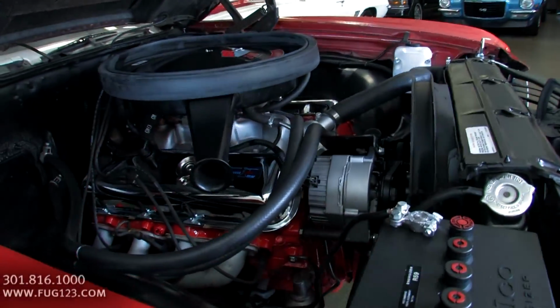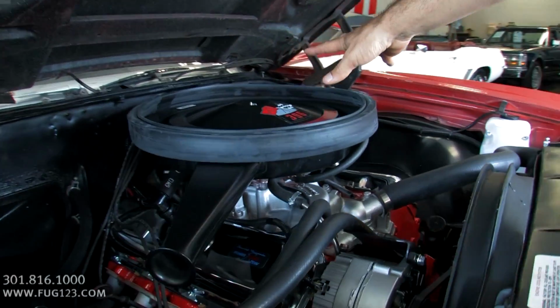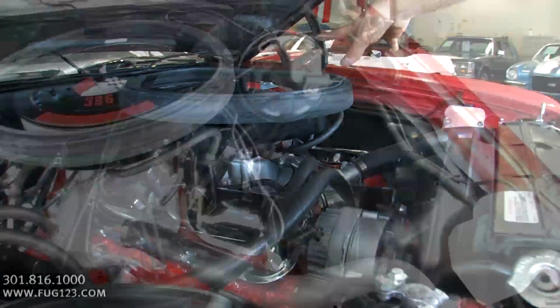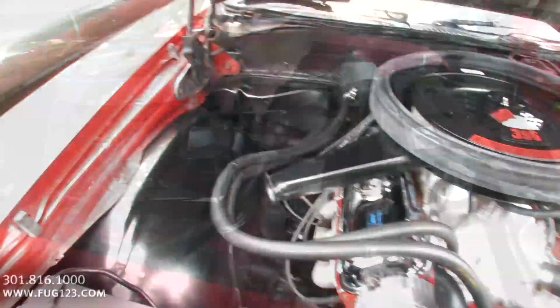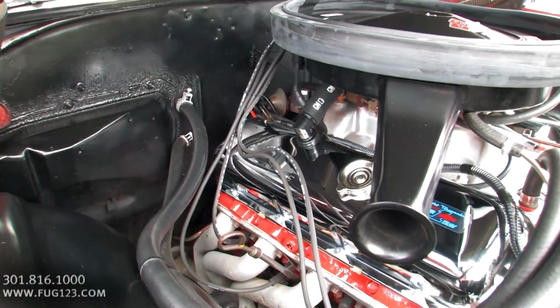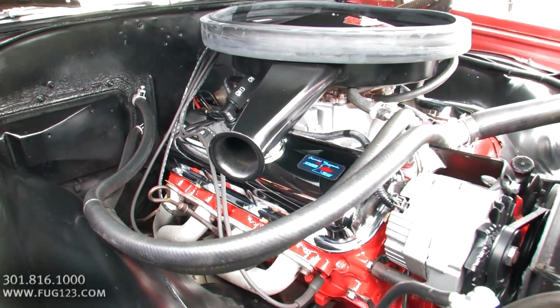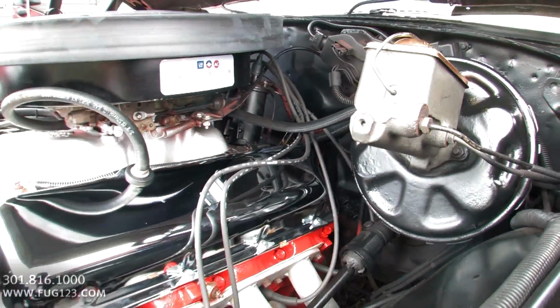All right, so this looks really, really nice. Sam did a great job on here. 396 cowl induction air cleaner. It's got the call outs there like it's supposed to. It's got the battery topper right here, and then all detailed in here with the correct chrome valve covers. Very nice that you can go to a show, open the hood, show it off if you want to. If you don't want to show it to anybody, you don't have to, but sooner or later, someone's going to ask you to look under the hood, and it's going to look like this.